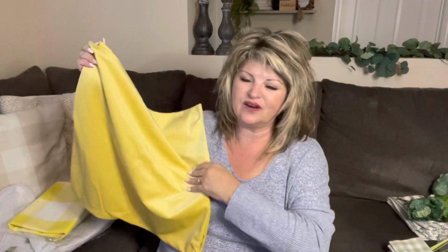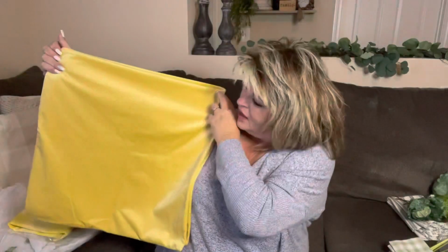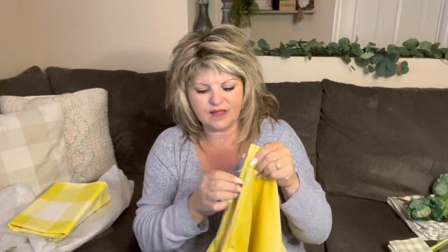I found these. This color is a beautiful, gorgeous soft butter, like a lemon color. It's absolutely gorgeous. They're like a velvet, and these are 20 by 20. That's what I usually get. But I'm telling you, the softness of these, I love it. It's what I was looking for. So I got these here, y'all, great. And again, they come with a zipper.